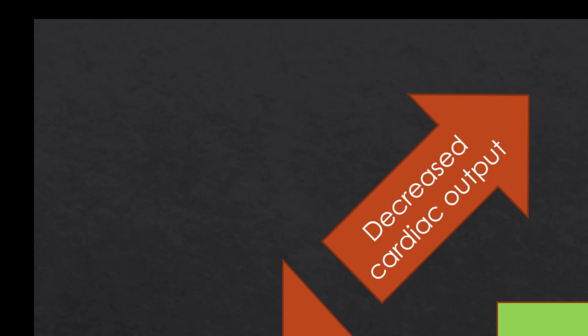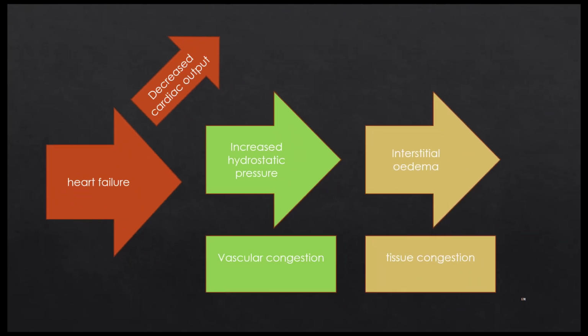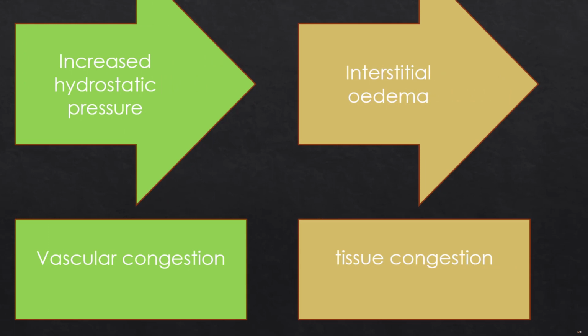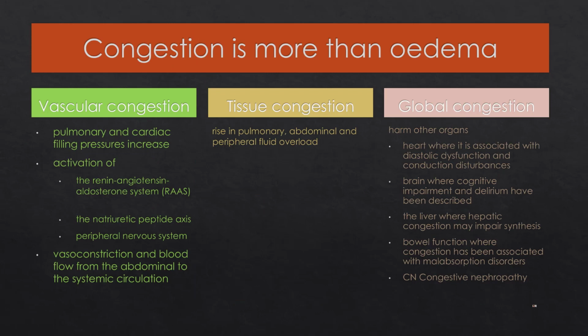When you have a heart that is failing, what you will see initially is an increase in hydrostatic pressure, so vascular congestion, and then that will proceed to interstitial edema or tissue congestion. Congestion, though, is more than just edema. So we think of that often as that edema, the pitting edema that we get on the ankles. But really there's more to it than that.